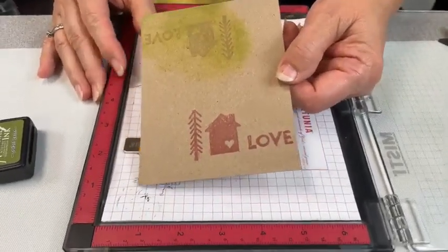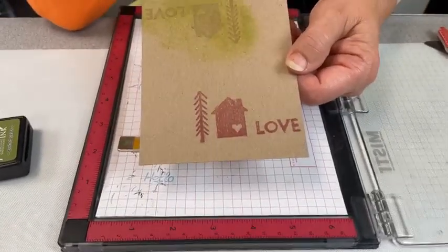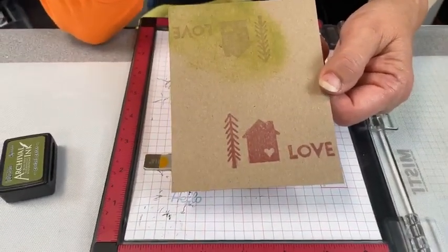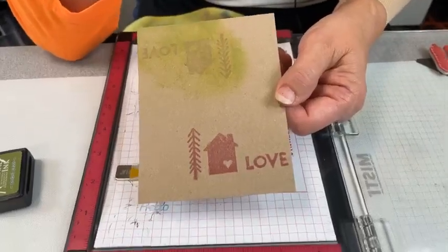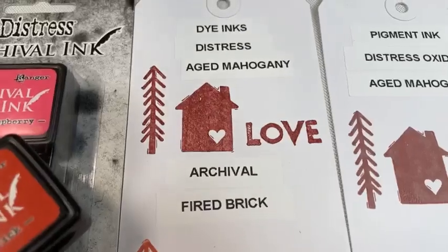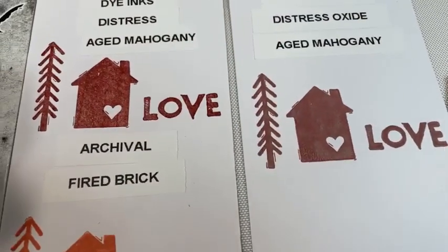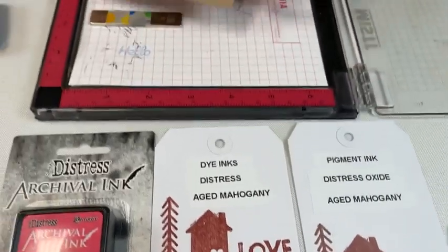I forgot my question. Distress is going to soak down and not be as bright as an oxide. Is that correct? Right. Because the distress is more translucent and the oxide is opaque. Gotcha. I like it.